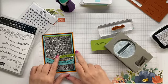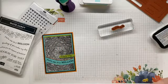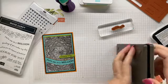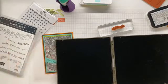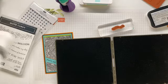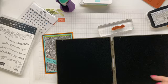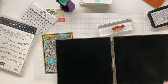I'm thinking that looks a little heavy, and I do definitely want to try it on the white, which will now require me to clean the stamp. So I've got Stampin' Scrub, got our Stampin' Mist, which cleans and conditions our red rubber cling stamps.